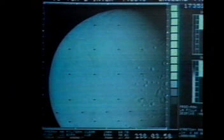Well, this first picture that we've got is of one of the satellites. What's so revealing about this one? Yes, this is the satellite Enceladus, which is one of the inner satellites, and we got a distant view of it from Voyager 1.